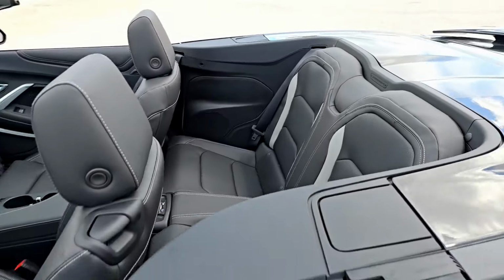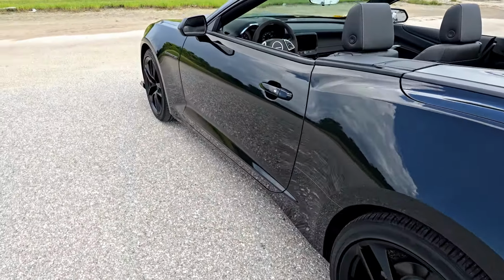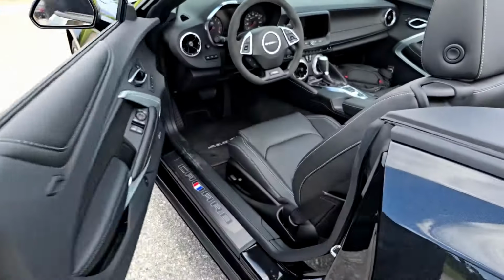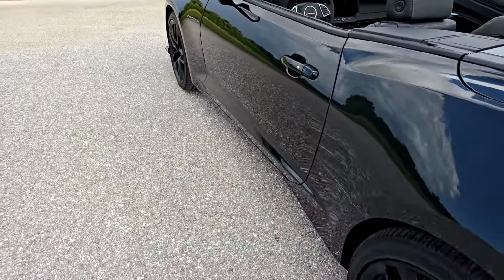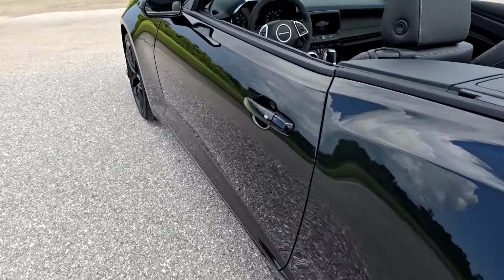Let's see what's going on in the front. We're going to get in there. We're going to check out the sound of the closing door. Boom. Actually pretty good for this, having no frame on top. It's actually not bad at all.